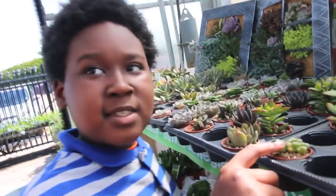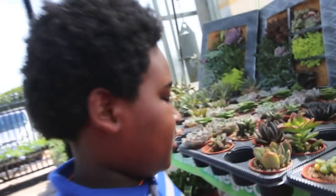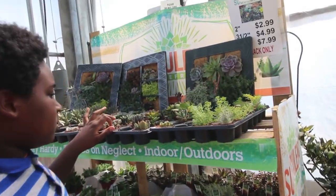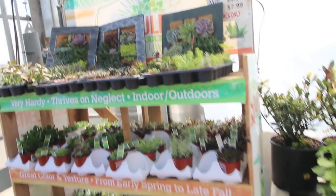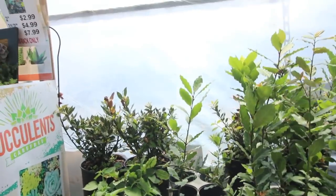What is this? It looks like some eggs and there's some stuff inside. Some kind of plant. This one looks like it thrives on neglect. So if you look at those, you almost have to do nothing to them. These are good texture plants. So you don't need to put water on it? Nope. Or just grow by itself like a cactus? Yep, basically.